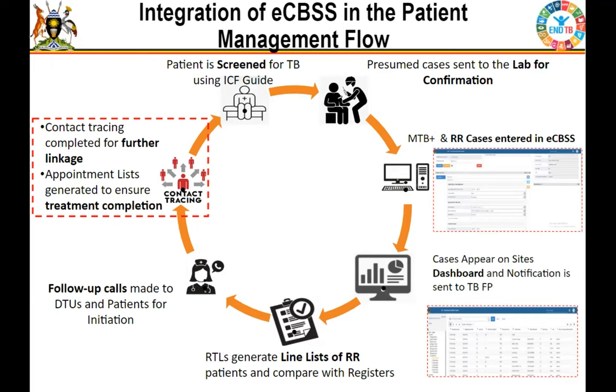And at this point, this is where the ECBSS comes in, because once we send them to the lab, those who are positive for TB and those who have rifampicin resistance are entered in the case-based surveillance system. Once they are entered, there's a notification that goes to the DR site, both by SMS, and they also appear on the dashboard at the RR site. So once they have appeared there, there's a quick follow-up. It's in real time. The moment the notification comes, the TB focal person or the DRTB focal person of that site immediately follows up to see that this patient can be started on treatment immediately.